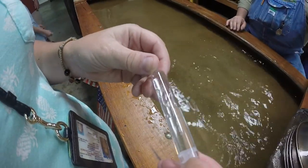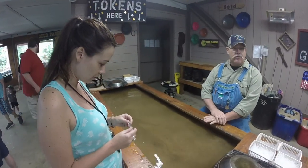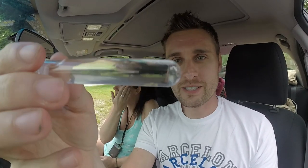And that gold is about 98% pure when it comes out of the river here. This is wow. All right, so we each got our gold. I don't know how well you'd be able to see that. Yeah, so anyway, that was very cool.